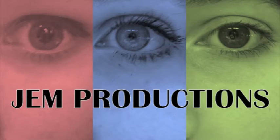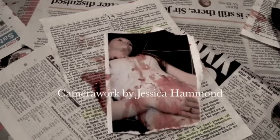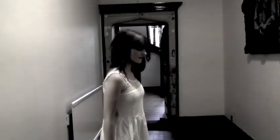So the first thing we did to attract our audience was by having a bloody hand as the first shot. This instantly creates a mystery and you want to know whose hand it is and why the blood's there. And we introduced our character, and we thought that this would be quite appealing for our audience because they're of the teenage age range, and that's what our particular target market's in. So they'll be able to relate to them and be interested in what's happening to her.